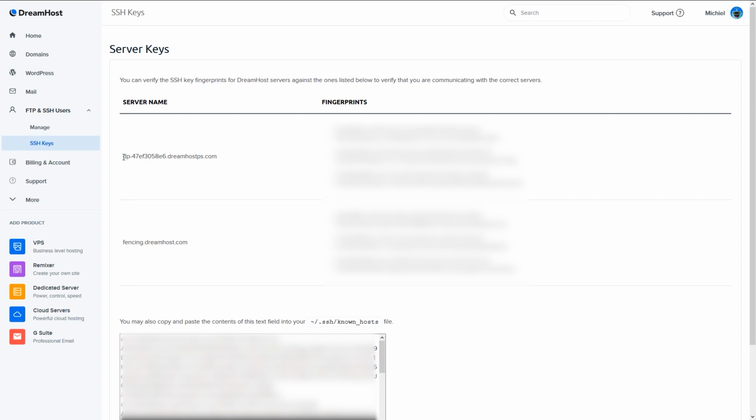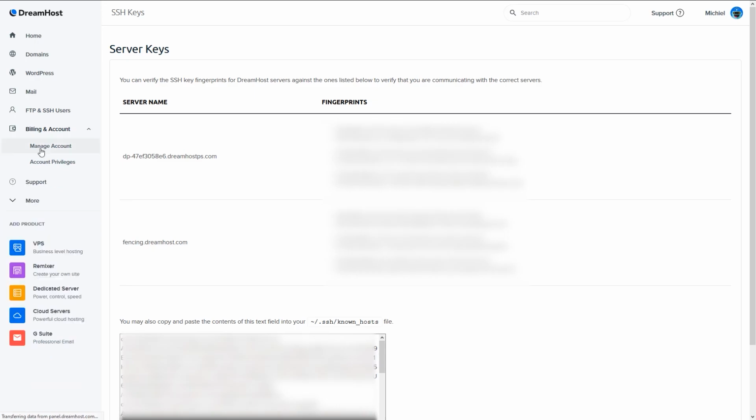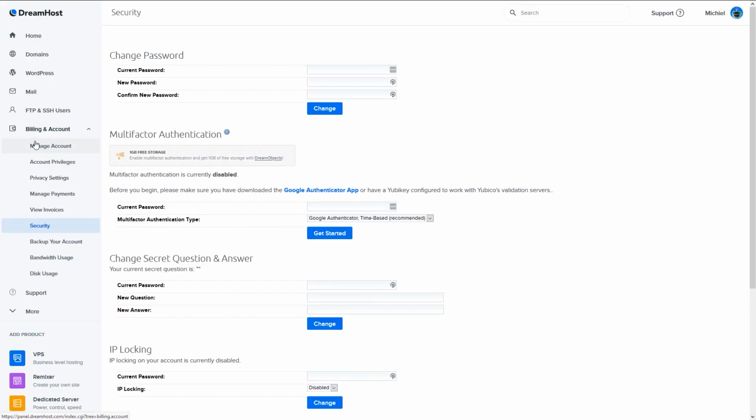So this actually is the DreamHost server here, and we will be able to access this using the SSH keys found here, which is great, I think, especially if you're a professional web developer. Of course, there is some more information on billing and account, your invoices, and so forth. Also, from the privacy settings, you can manage your payments and security settings, such as your passwords and two-factor authentication, which I think is a really nice feature.